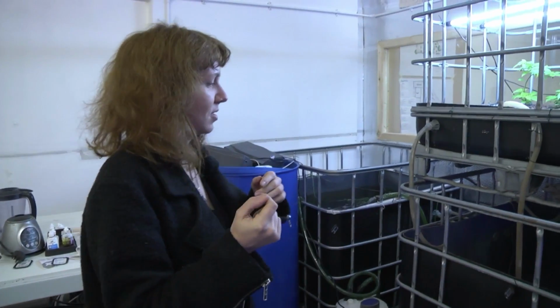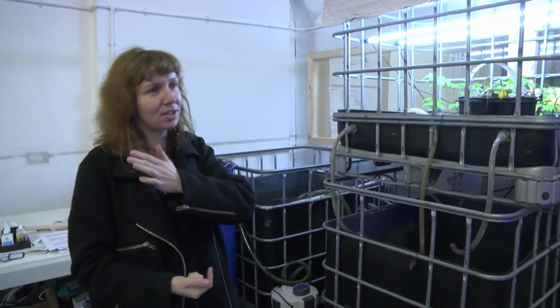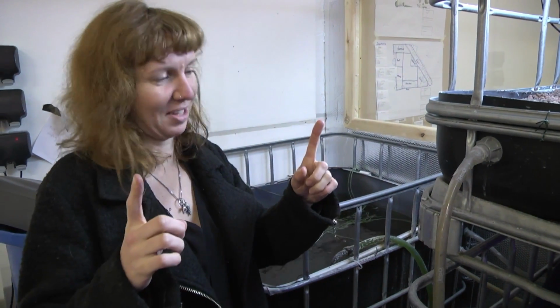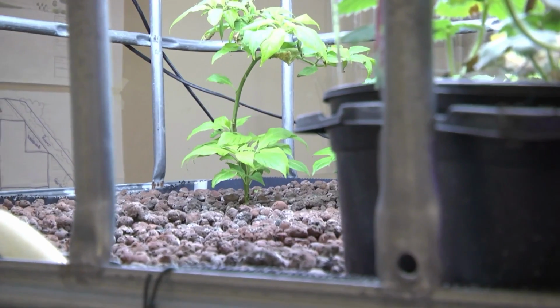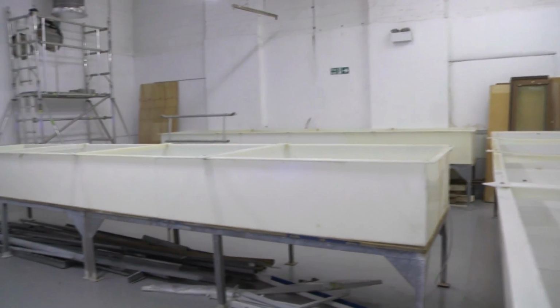This is our holding for the eels that we do have already. They're going to be the first batch that go into the farm. We've got about 500 eels in here, and they range in size from this size to, there's a couple of really big ones in there as well. This is already an aquaponics system, although it's quite basic. This is a nursery for us until we get the bigger farm up and running in here.